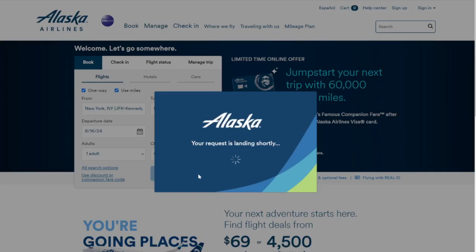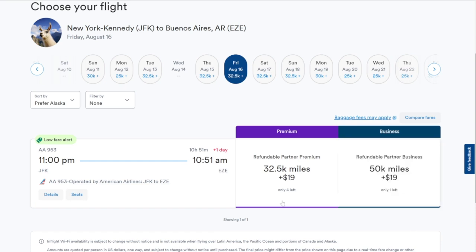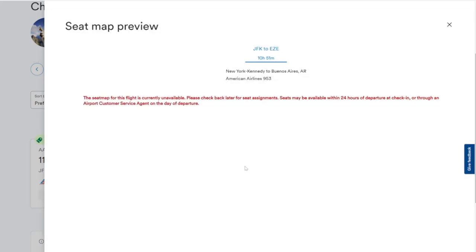Seats.aero also says that there are 2 seats available, but I'm just going to search for one for now and then click Find Flights. And here we do see the refundable partner business class flight for 50,000 points and $19. This one says there's actually only 1 seat left, and this is operated by American Airlines.